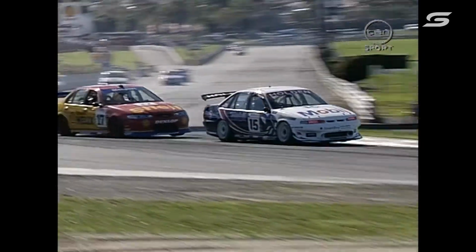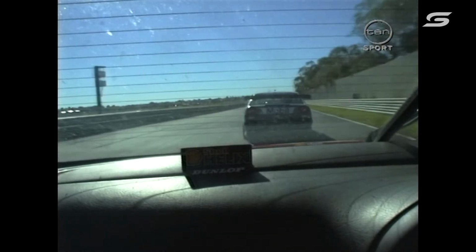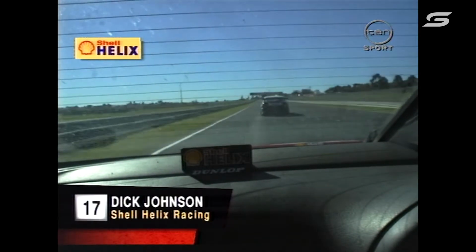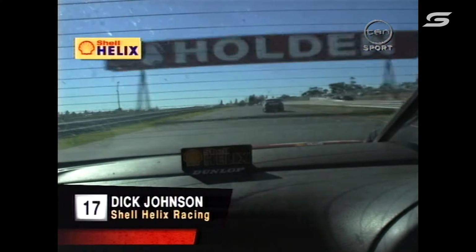Here we go, there's a challenge on here. Dick Johnson, rather it is Greg Murphy on the inside of Dick Johnson. Fantastic stuff. What we've got to remember, Lee, is the fact that, don't forget, Murphy's on good tyres, on tyres that haven't done the first race, and that makes an awful lot of difference. Greg Murphy is going exceptionally well. He has worked his way up into 7th position. The next person on his list is Wayne Gardner and the Coke Commodore sitting up there in 6th. Keep in mind that Greg Murphy has come all the way from 25th position, rear of grid.